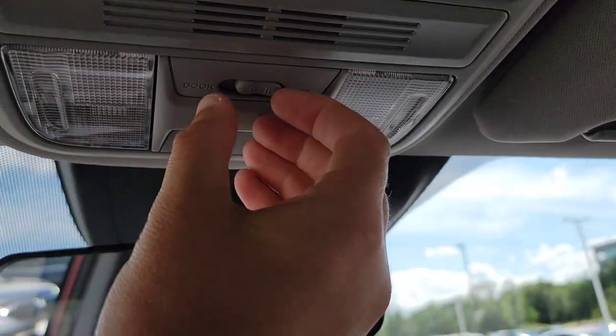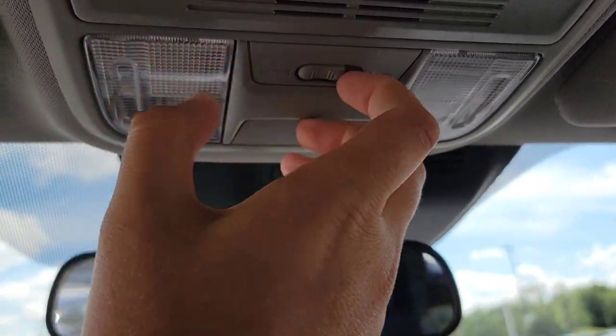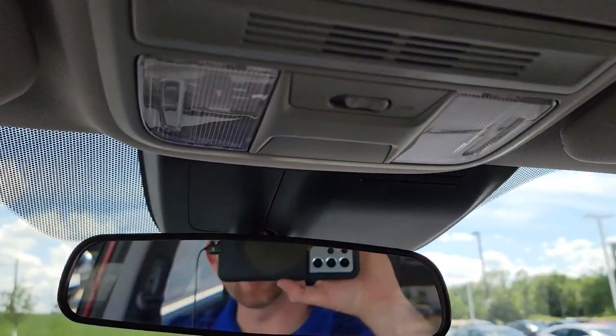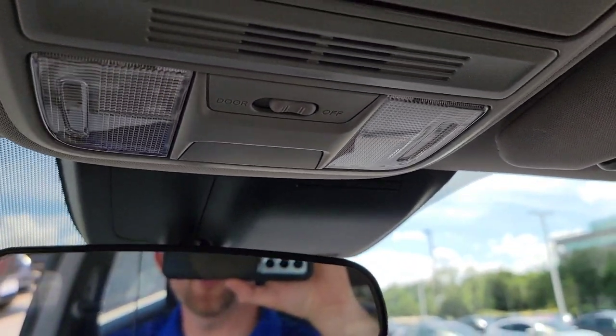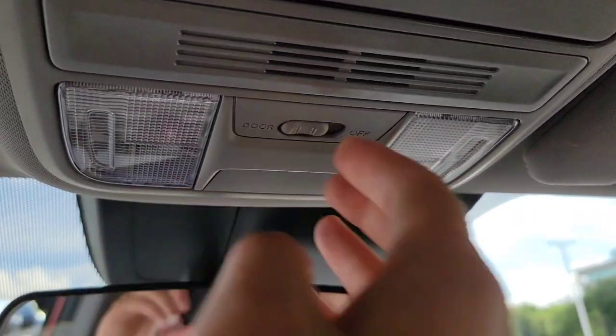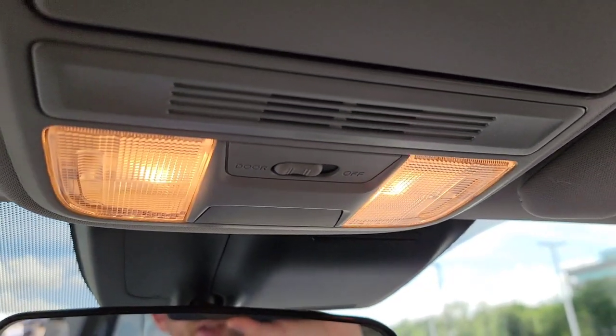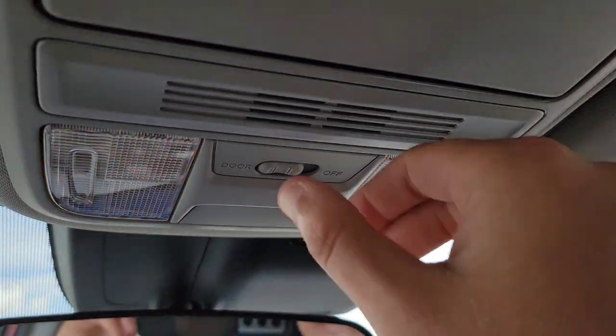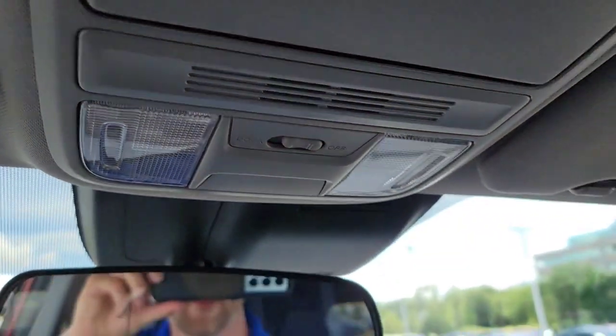This is going to be on or off for your lights. So simply, you know, as you open up your door lights, right now it's on off, right? So lights aren't coming on the door. When I turn it on, of course, I open up a door, your map lights, dome lights will come on, all right? From that point.